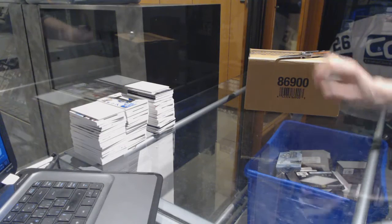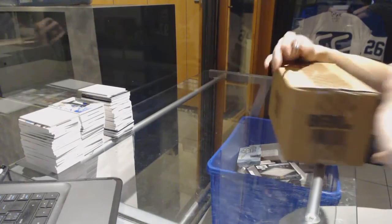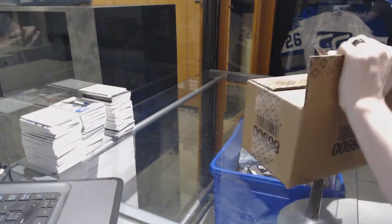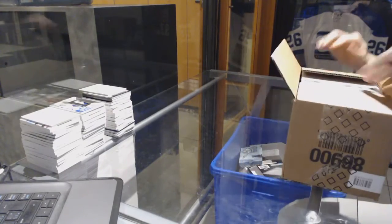Here we go, CNC group break number 69, 85, 16, 17, Upper Deck SPX. 10 box case break.